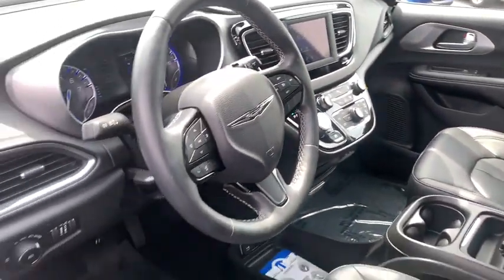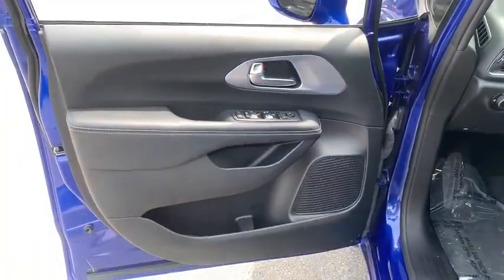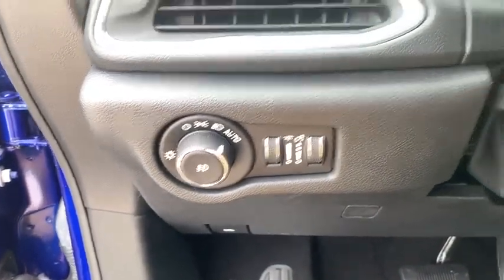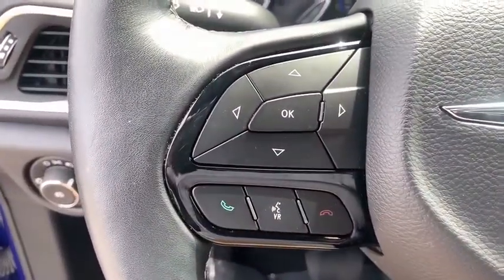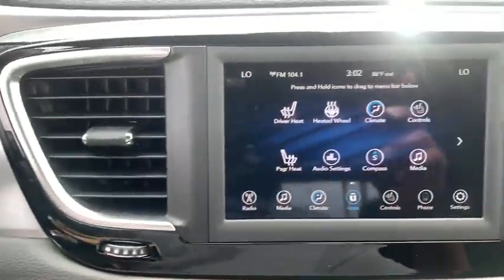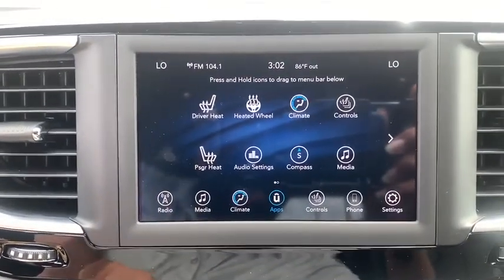Here are some of this vehicle's great options. Power liftgate, traction control, leather-wrapped steering wheel, dual airbags, power steering, four-wheel disc brakes, universal garage door opener, electronic stability control, compass, heated steering wheel, security system, power windows, trip computer, rear window defroster, heated front seats, fog lights, remote keyless entry, brake assist, Sirius satellite radio.